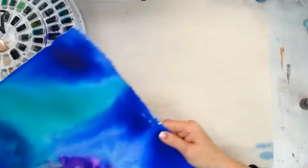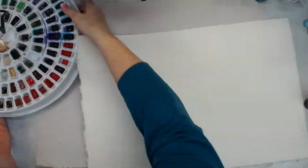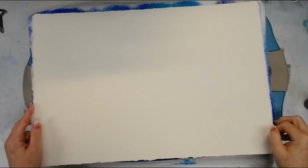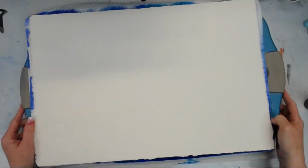I want to do another one and let that start drying. I need to move this out of my way, out of the line of fire. And I think what I'm going to do, hey, Eileen, is this is the setup I was using before because she uses so much water. She just has a big absorbent towel on her whole work surface. I don't have really the space to do that, and this is just big enough to fit on here. So that's what I'm going to do.